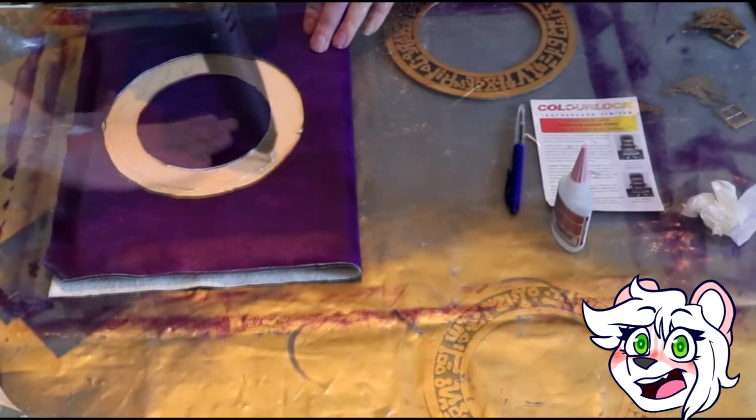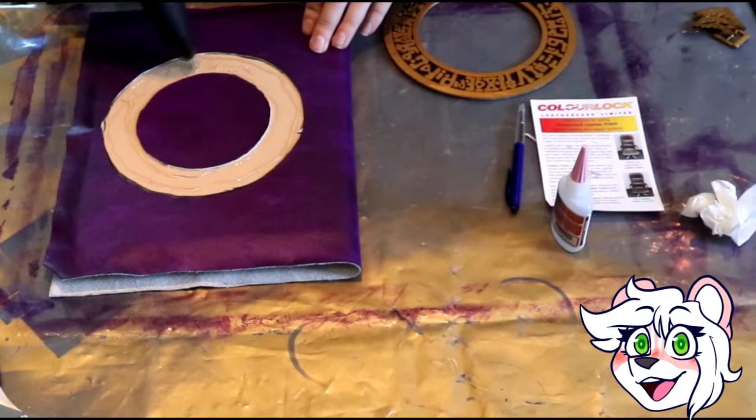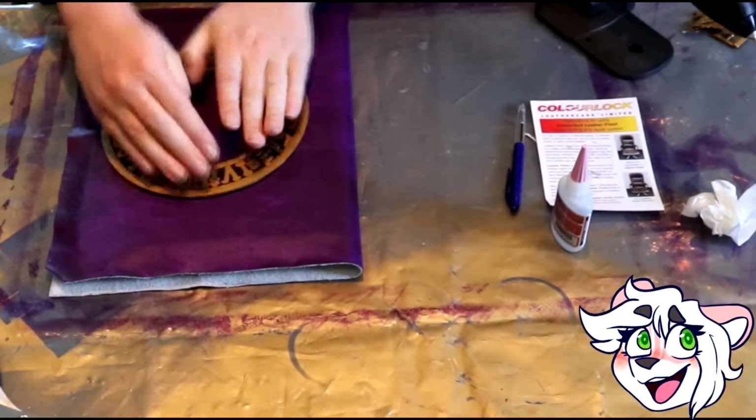And now we can finally glue down the magical circle. We decided to go with hot glue for this step, but you could also just use super glue if you don't want to buy 3 types of glue for this project.